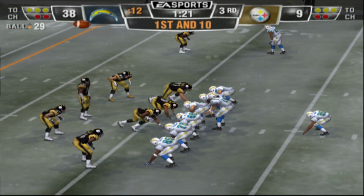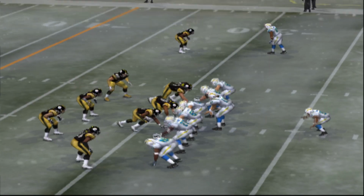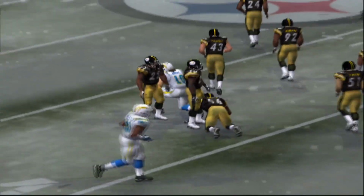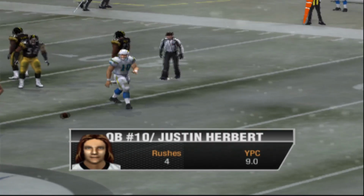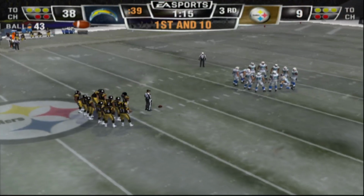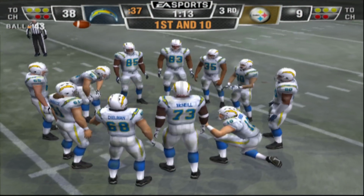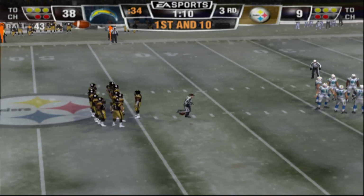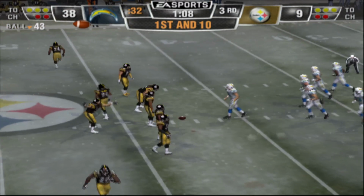Set. Scrambles for positive yards. He's wrestled down at the 43-yard line. And that's just the kind of thing that this quarterback will do. He's pretty good at creating opportunities with his legs. And the ball on the 43-yard line.